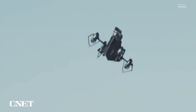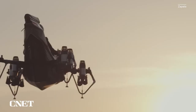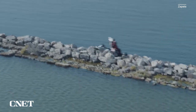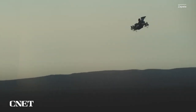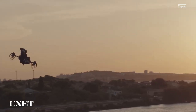Its top speed is still being determined through testing and tweaking, but Zapata estimates it could be between 125 and 155 miles per hour. Its maximum altitude is similarly yet to be determined, but Zapata's website says it imagines the Jetracer being able to reach over 9,800 feet high. And with 10 engines, Zapata says it can lose two and still fly.